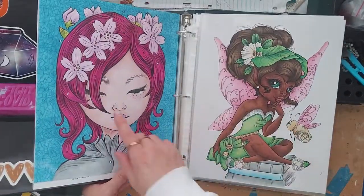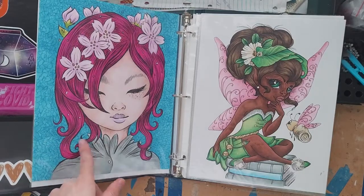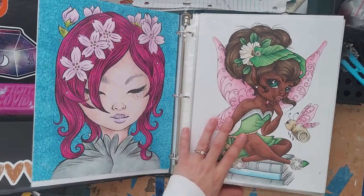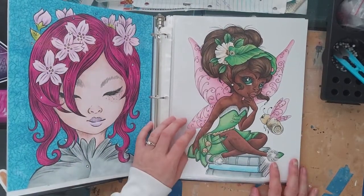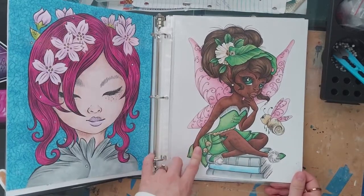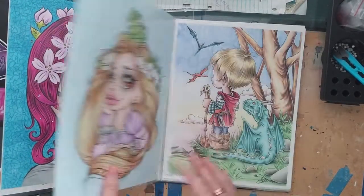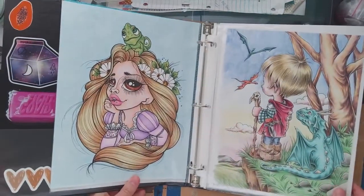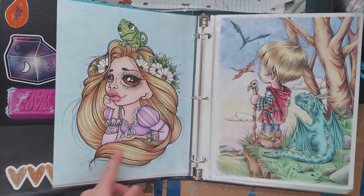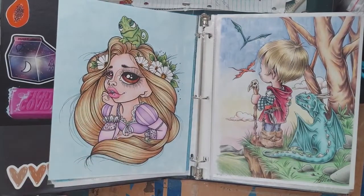And then this is another drawing by him as well, and I did this last year with alcohol marker and Prismacolor, I believe. And then this is a picture of Tinkerbell that I did. Oh man, what is her name? Mystic Art Mirrors. I love this picture so much. And I also did this one last year. Same with these two. So this is Rapunzel, also by Mystic Art Mirrors, with alcohol marker and polychromos, I believe.